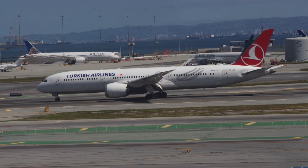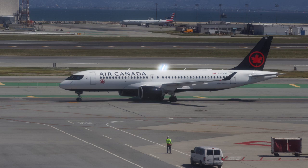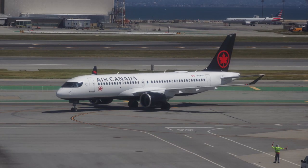And yeah, really nice to see another 787 from Turkish, so very nice to see right there. Next up, we have an Air Canada Airbus A220-300. So really nice to see their A220 again. And yeah, it's a very nice aircraft overall.